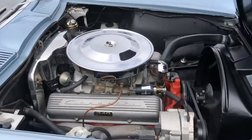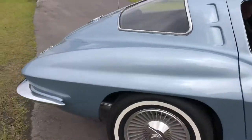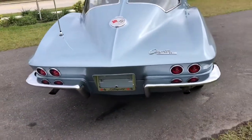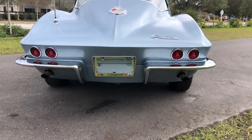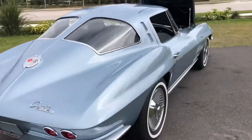Beautiful, beautiful engine today. I'm gonna come around the back for you. Just awesome. All right, stay tuned. We're gonna take it for a drive.